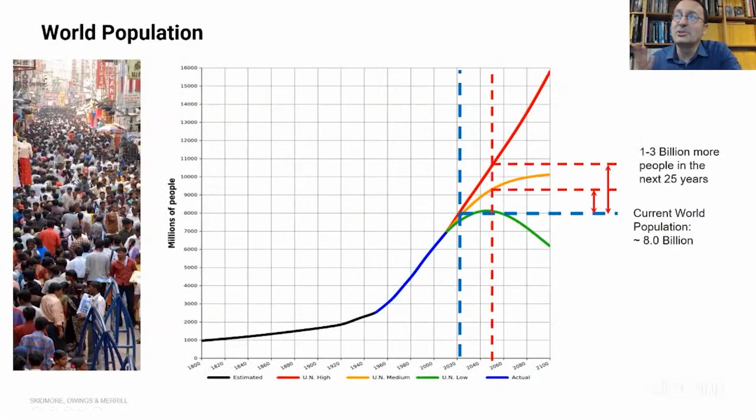Depending on what kind of projections you look at, in the next 25 years, there'll be 1 to 3 billion more people, which is good news for you, because as architects and engineers, there'll be a lot of work, because we're going to have to build places to live and places to work and places to play for another 3 billion people maybe.